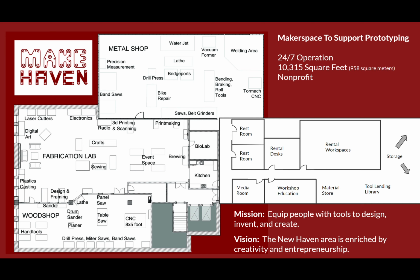So MakeHaven, just so you know what we look like, we have a big metal shop with a water jet, welding, and milling machines. We have a 3D printer fabrication lab with all sorts of stuff for casting and prototyping. And then a wood shop and a media room, which is useful for obviously doing presentations.